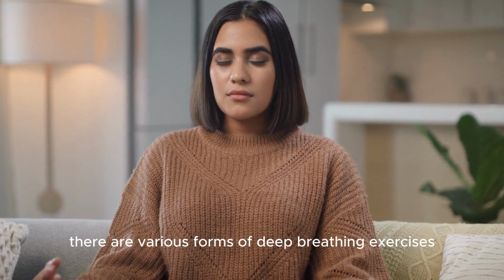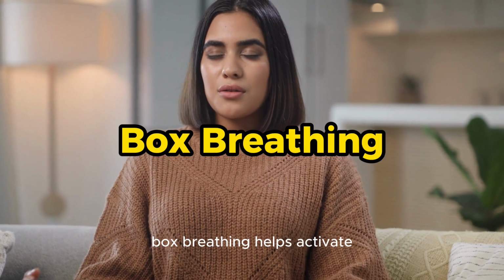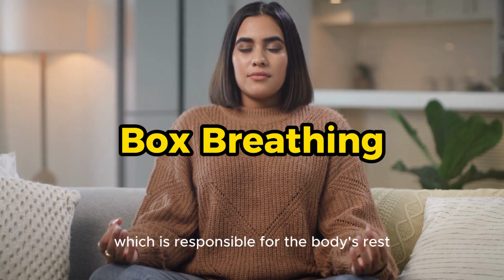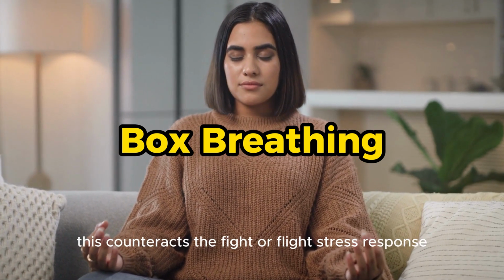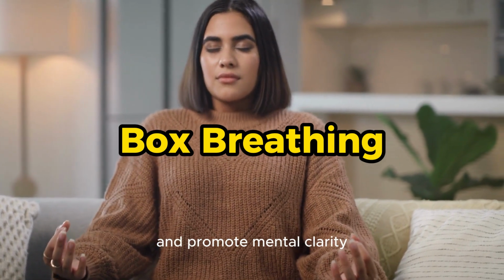There are various forms of deep breathing exercises, such as box breathing. Box breathing helps activate the parasympathetic nervous system, which is responsible for the body's rest and digest functions. This counteracts the fight or flight stress response, helping to lower stress levels and promote mental clarity.